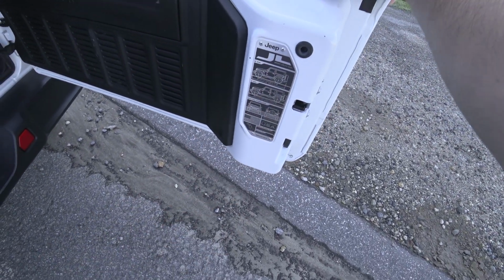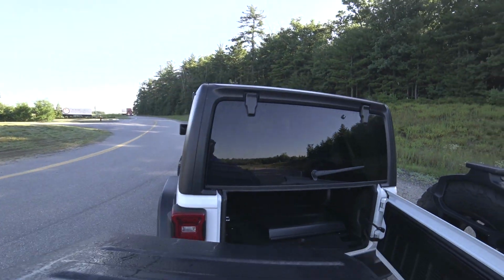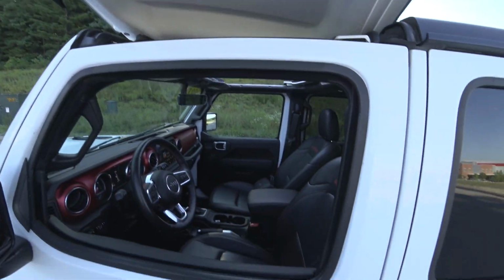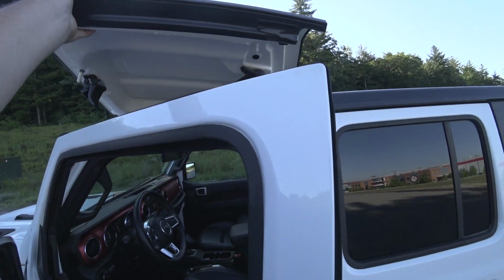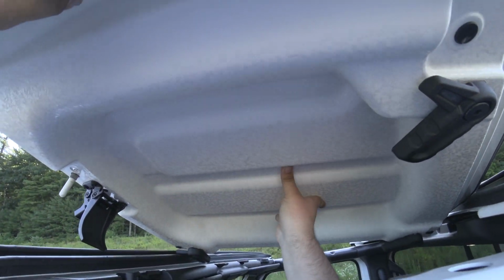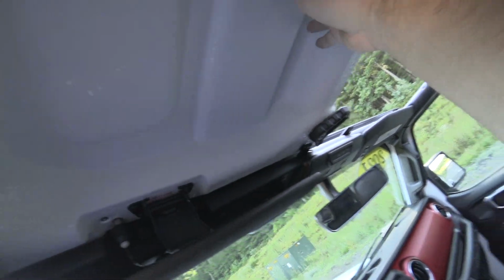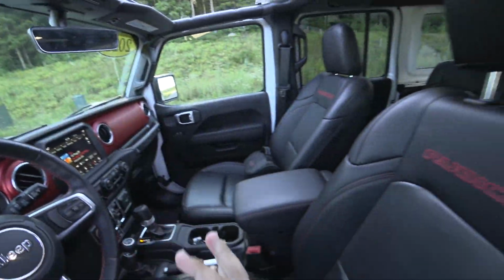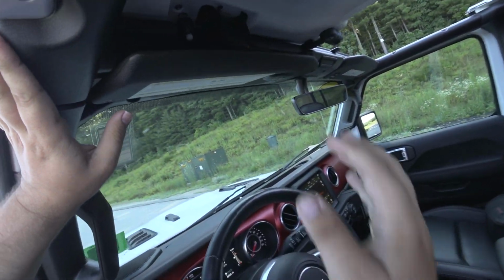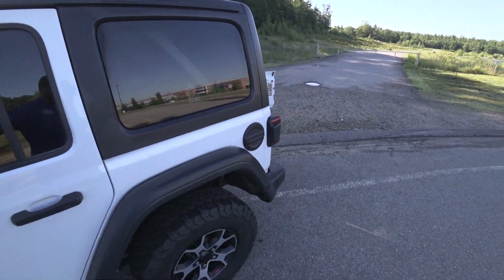Here you have your plaque, all your fording depths and dimensions. I think this is driver's side. Go in. Better if the doors open. Okay. That's latched. Perfect. Driver's side done.